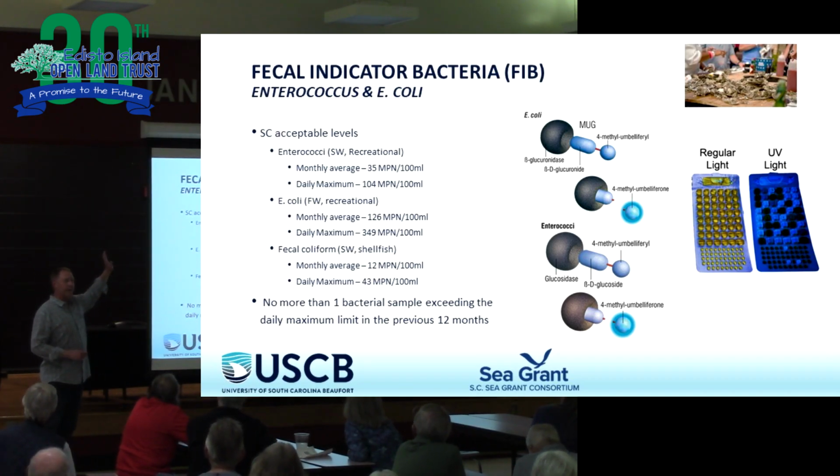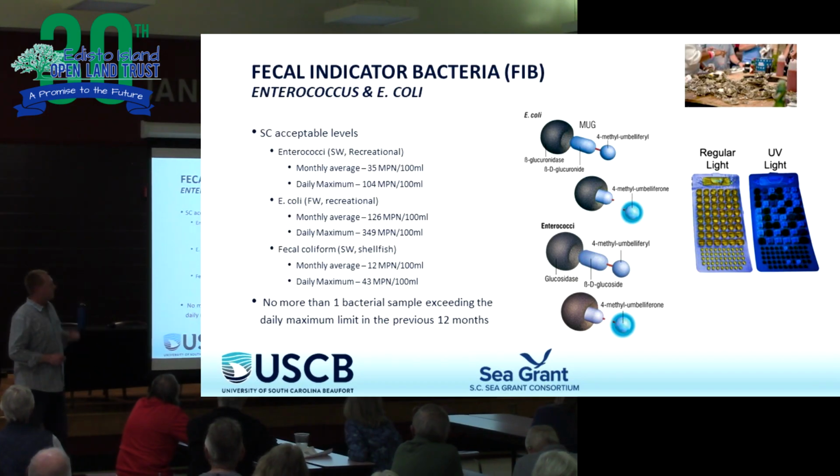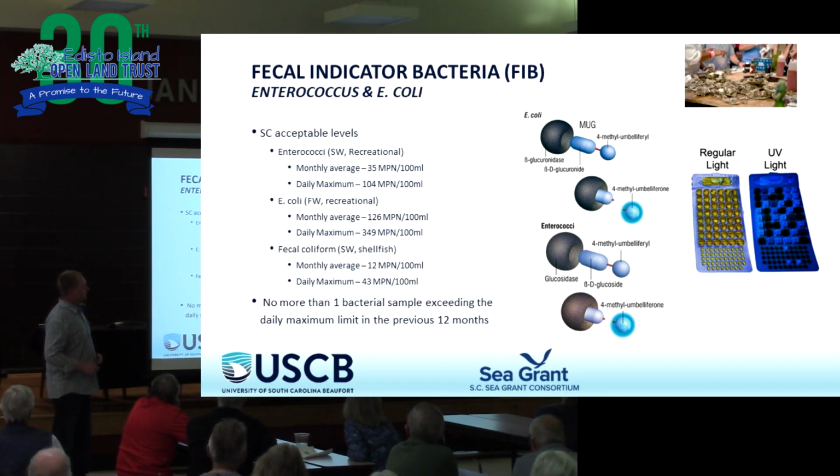So as a quick and easy monitoring method, you can go out and grab a water sample. There's several different methods. We use this one that's made by this company. It's called IDEXX. Basically, this is like a petri dish that you may remember from high school or college where you're growing bacteria.